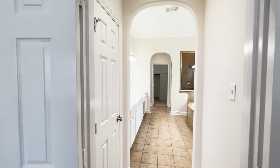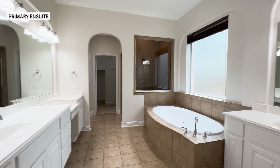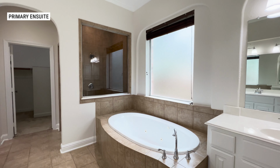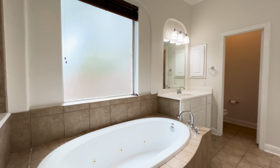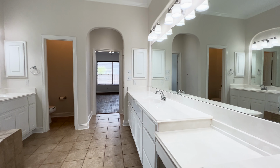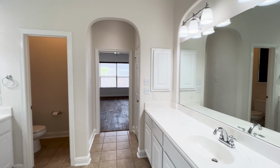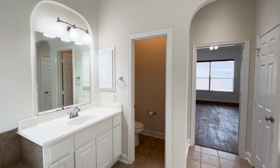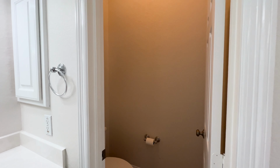And here we come into the primary bathroom. It is a huge primary bathroom, big tub with frosted windows for some privacy. I love that you have his and hers, or separate vanities, so there's no problems with sharing. Everybody has their own space, which is great. And of course, this is a must-have right now, your separate water closet. And love that it has its own window.